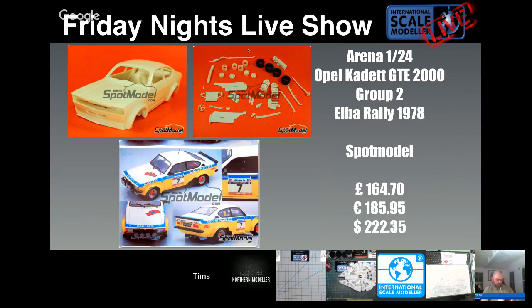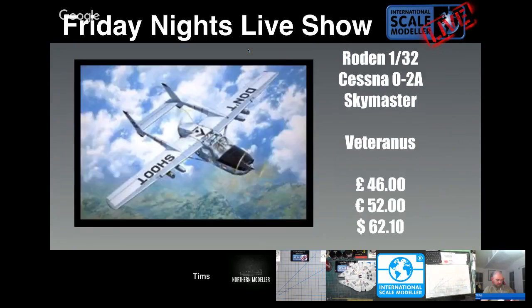It's not a cheap one. Spot Model, £164.70, €185.95, $222.35 for that one. It's quite a price, but if it's your thing, you'll pay it. Yeah, these resin kits seem to sit around this sort of price. Mm. It's a curbside, so no engine on that one.